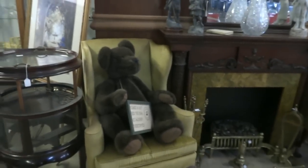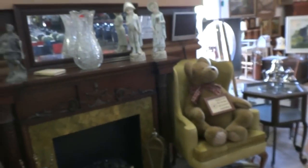Major teddy bears. Look at these. I think they're Boyd's. I'm not really sure. Does that look like Boyd's? Yep, Boyd's bears. They're commercial. Giant teddy bear display pieces, just wonderful.